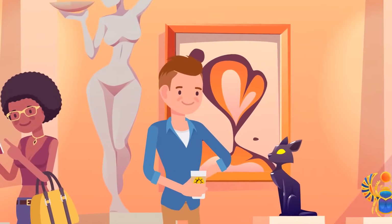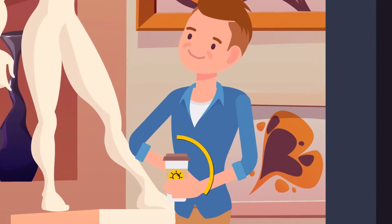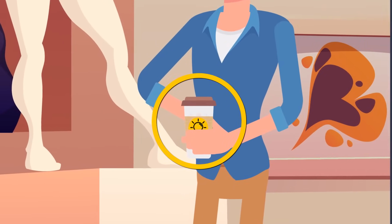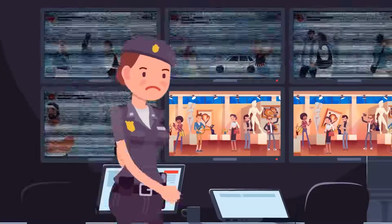See this guy? He's holding an open paper cup in the first image, but in the second image, the cup has a lid. The guy hid the stolen brooch in his paper cup. Detective Tina hurried to the crime scene.